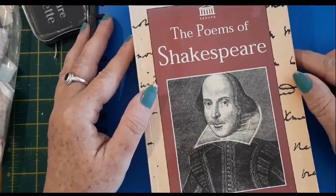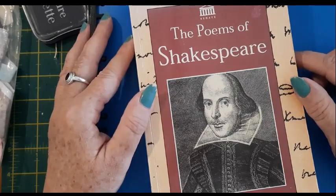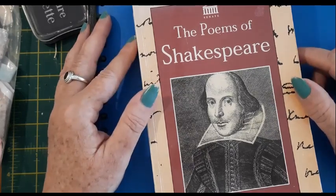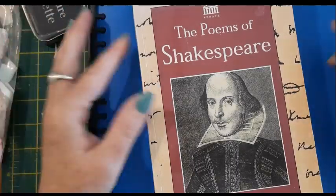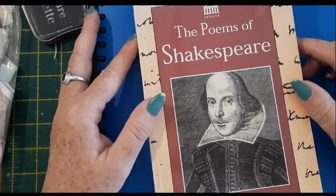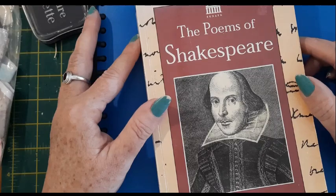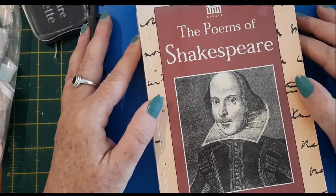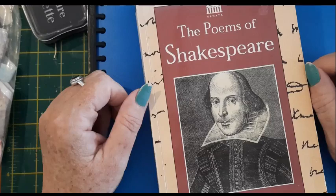So the definition of vintage is anything that is older than 20 years. So we're in 2024 now. So anything prior to 2004 would actually be vintage. I've got stuff that is from the 80s and the 90s, and I thought, oh, they're not vintage, but they actually are vintage. So above 20 years is under the scope of vintage.